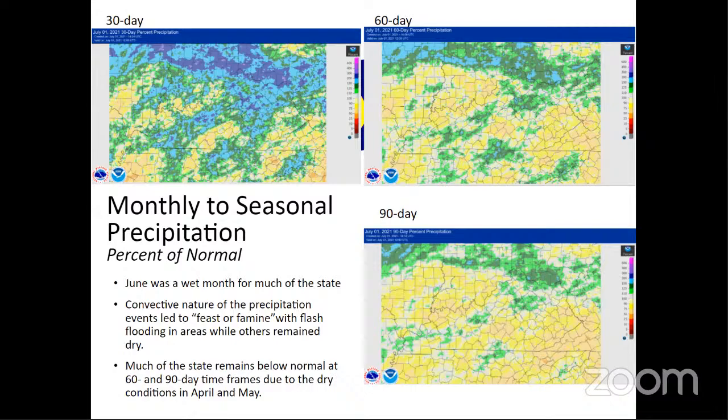You still have those bullseyes where a lot of the rain did fall around the Bluegrass, Northern Kentucky, and along the Western Kentucky Parkway. And you can still kind of see that in 90 days, but you lose more of that as more of that dryness from April, May gets picked up. And if you're just looking at that map, you can say, wow, Kentucky is really dry.